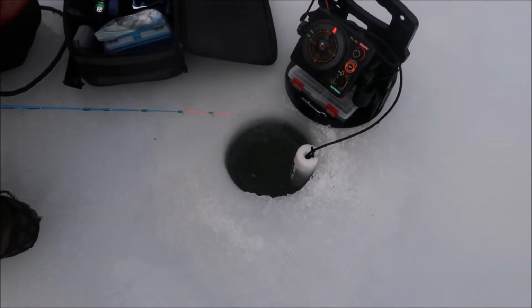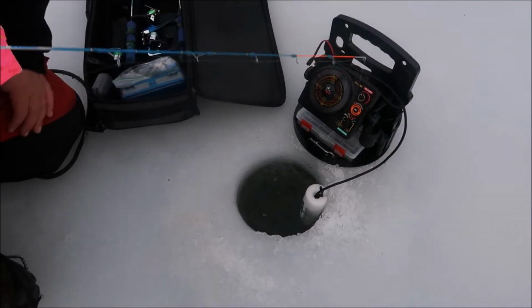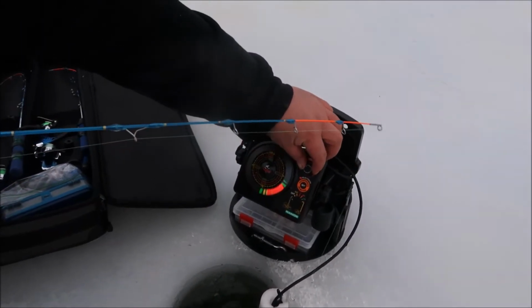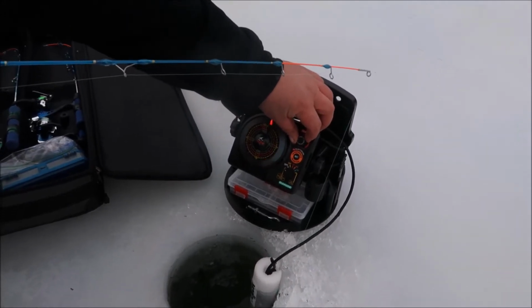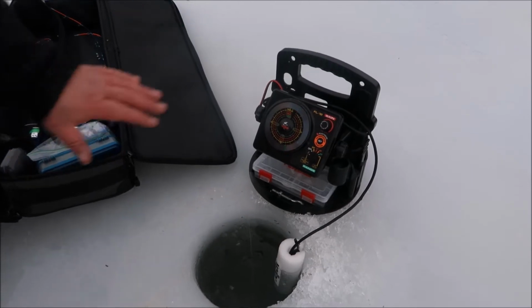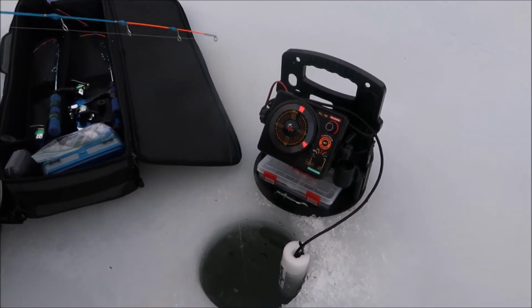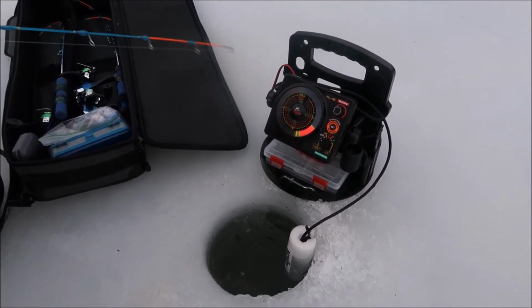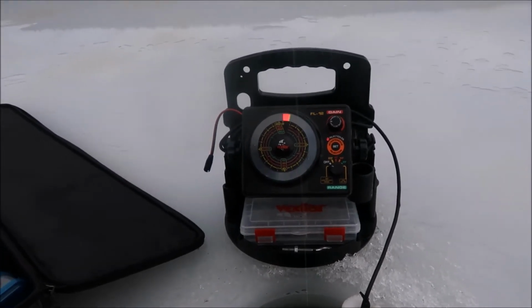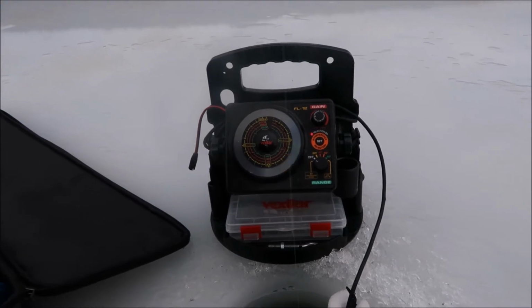Drop it down there, and that's my jig. See, I can bring it up, and I can fine-tune that jig with the gain and turn it right down till I barely want to see that, like that. Now I know where I'm fishing. So when a fish comes in, you'll see a red mark, and you can tell the size of the fish too. If it's a two-bar mark, it's usually a pretty good fish.